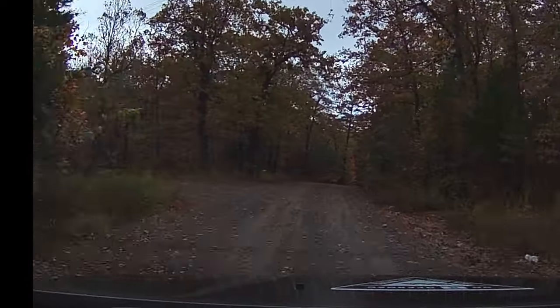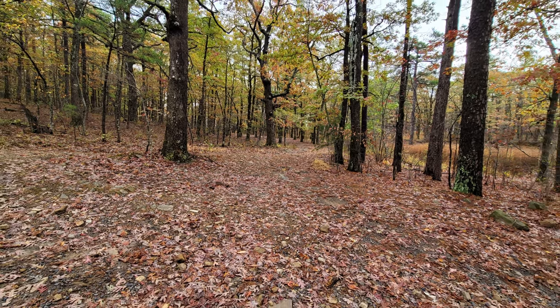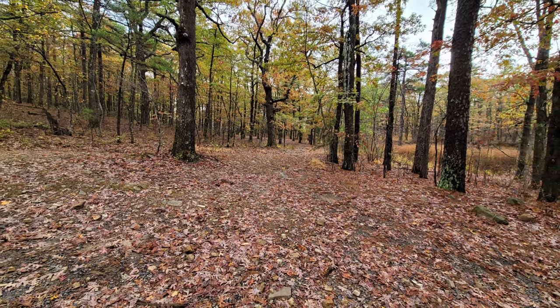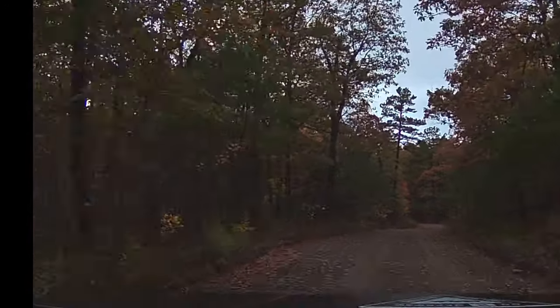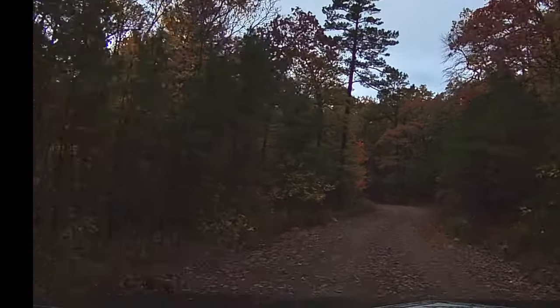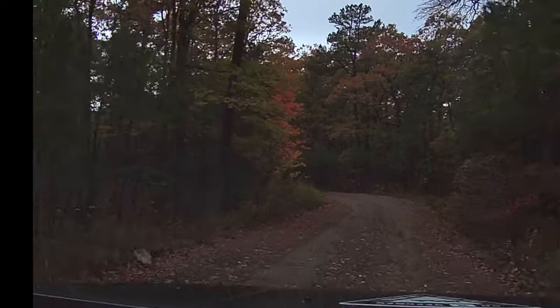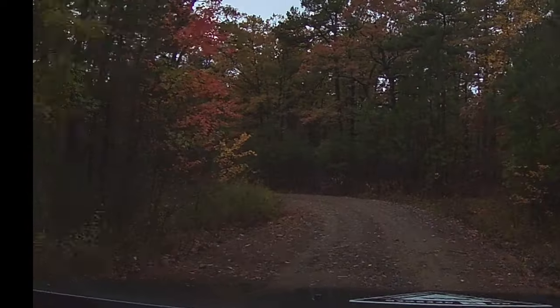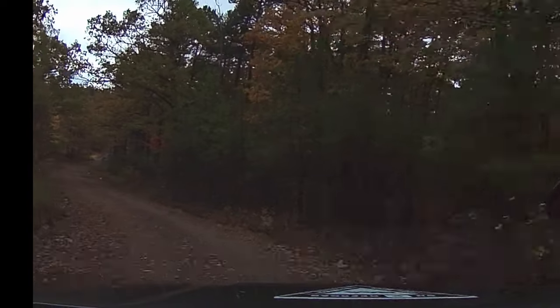If you look at the blue lines on Onyx Off-Road, you will see this makes a pretty big kind of oval route all the way through different sections of the Ouachita National Forest. Very enjoyable trip, and like I said, just awesome views throughout the area. Great dispersed campsites throughout the areas.